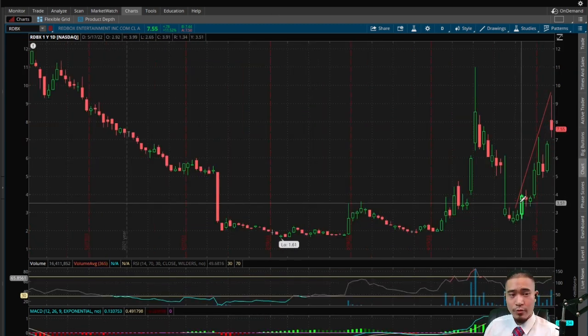Here we have a bull flag in the making. No confirmation just yet, but we do have a flag pole developing. So all we would need is a little bit of pullback to form the flag. And that would be a bullish indicator that is telling us that the stock may be due for a breakout.